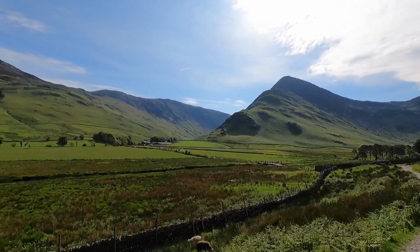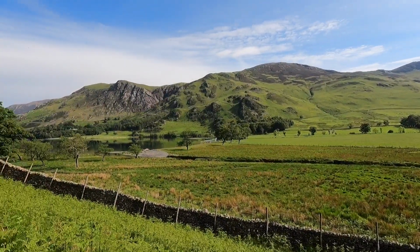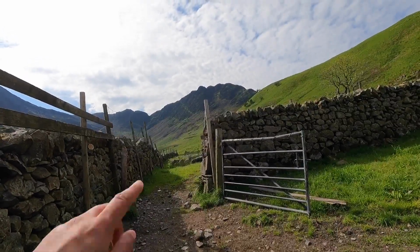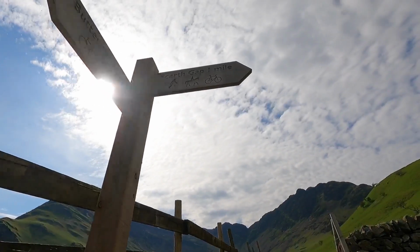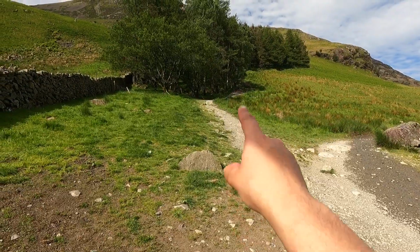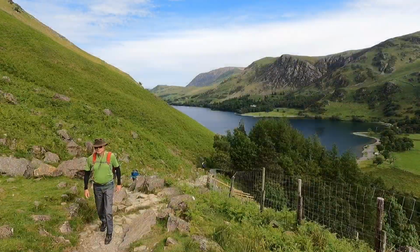I'm enjoying it. After yesterday when I felt awful, today I feel magnificent. And why wouldn't you with views like this, you know? That's where we're heading. Haystacks up there. Now we're going to take Scarth Gap. So up there, and then it goes off that way. Let's go. The climbing is starting.